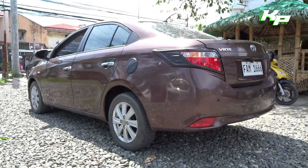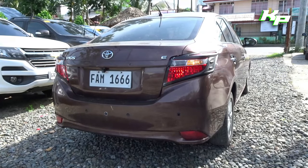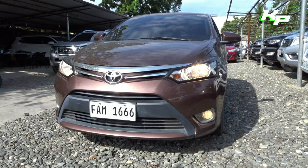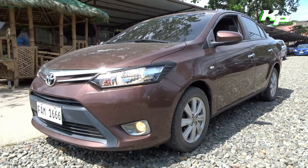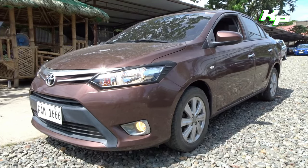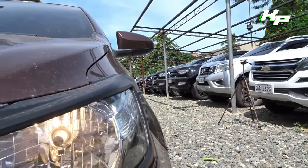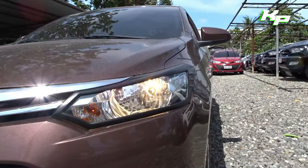What we have here is the mid-trim 1.3E, and actually, this variant is way more common than the 1.5G. It focuses more on being a personal vehicle for many, or it is used as a business car like TNVS, or Transport Network Vehicle Services. The reason behind it is that the E variant is cheaper than the G trim, but they have the same qualities between the two.